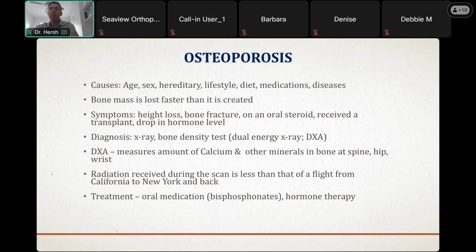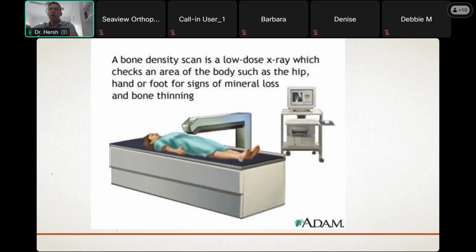Treatments have changed. The bisphosphonates were out for a long time, and hormone therapy, but now there are some other treatments, including injections. That's just a quick look at what a bone density looks like.